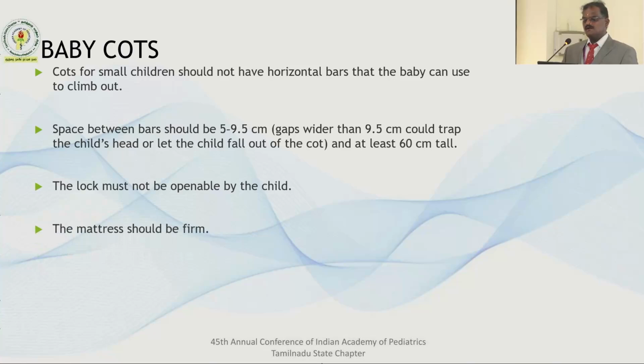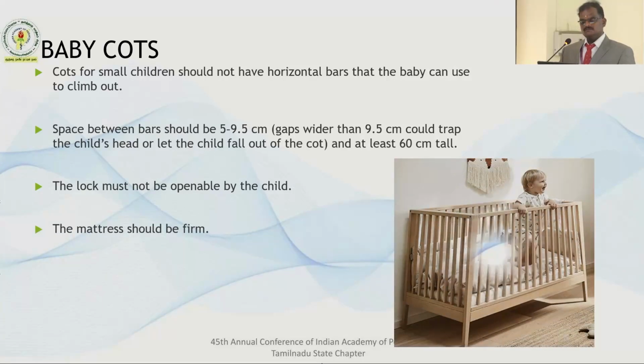And there should not be any lock that can be opened by the child. The mattress should be firm. If it is soft, there is a chance of choking. This is how the baby cot should be.